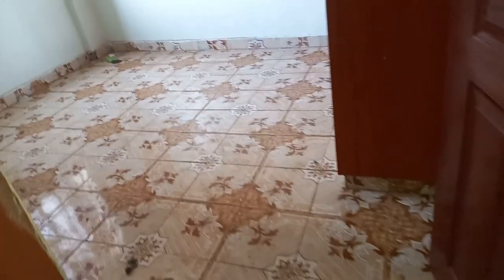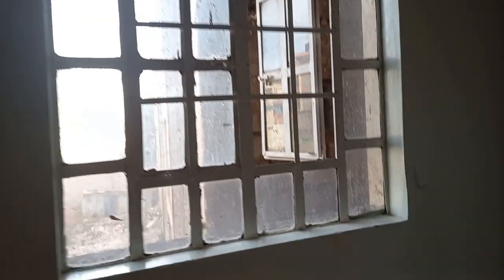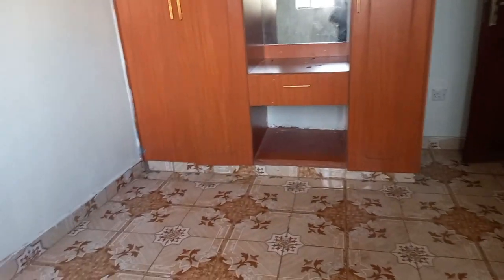And from the entrance, this is the bedroom. So this is the bedroom. And they have spacious wardrobes, as you can see.